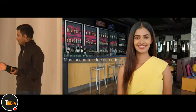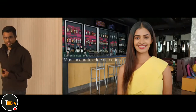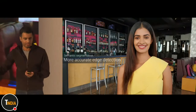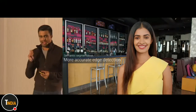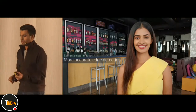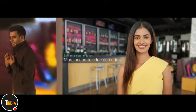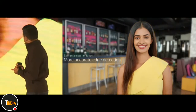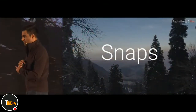So here, when you're in a portrait mode, there's two main objects. There's the object in the foreground, which is the person, and there's everything else in the background. And because of semantic segmentation, we can accurately determine which pixel goes where. So we know it's part of the foreground, and we can beautifully blur out the background. So let's take a look at some of these rear camera photos.